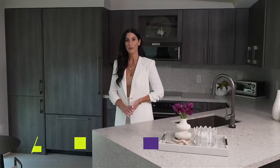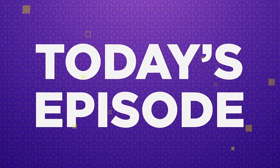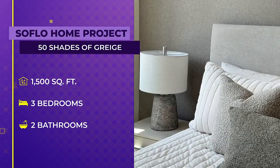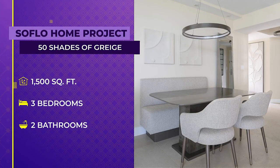Welcome to SoFlo Home Project. I'm Alena Capra. Today we are stepping inside a home where textures and smart design work together to create sophisticated spaces without relying on color. This 1,500 square foot home has 3 bedrooms and 2 bathrooms. It has been completely reimagined with a sophisticated look that proves neutrals don't mean ordinary.